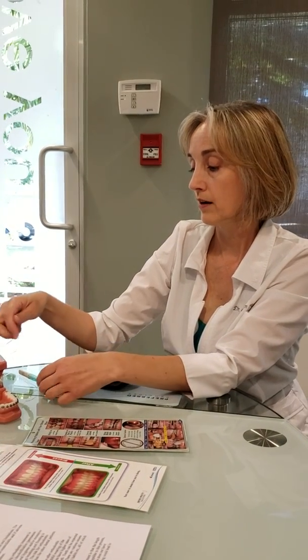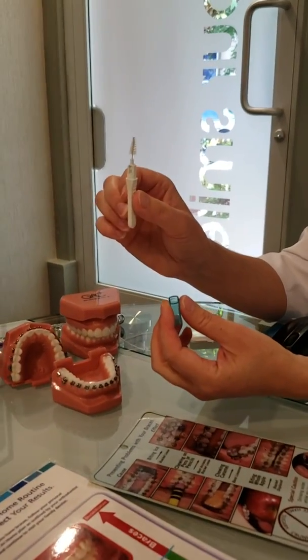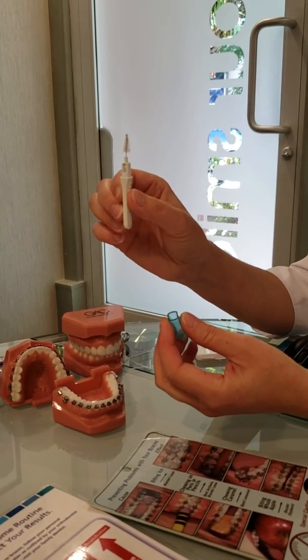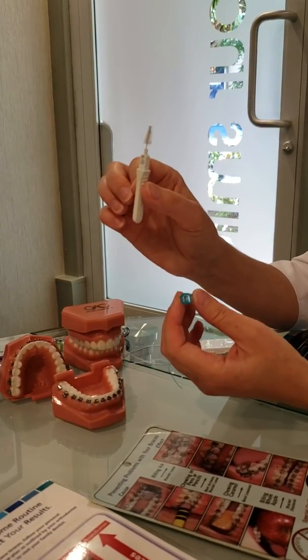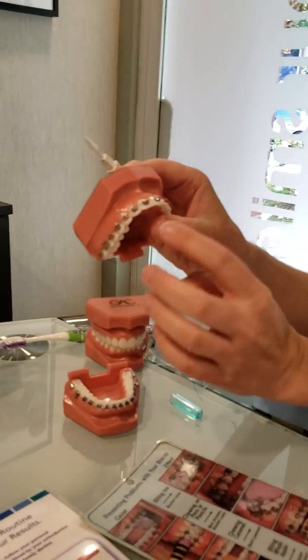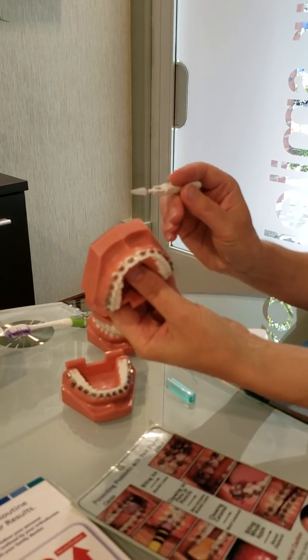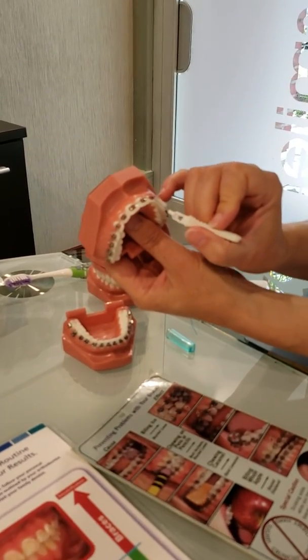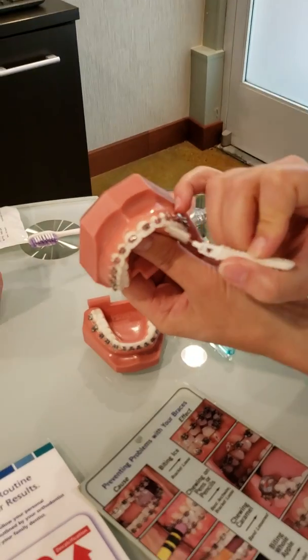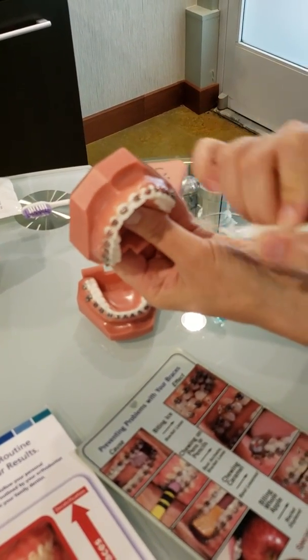Okay? Also in the little kit that you get is this little brush, some little brush that looks similar to this. I usually suggest people try and keep this little brush in their pocket or their bag, because you will find that when you're out and about eating with braces on, food gets stuck in between the braces. This little brush you can use to just tuck right underneath the wire like this and get any food out that might be underneath there.